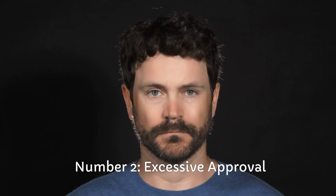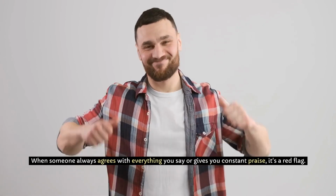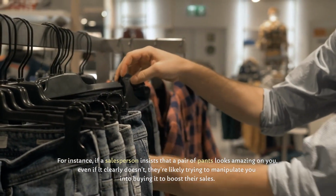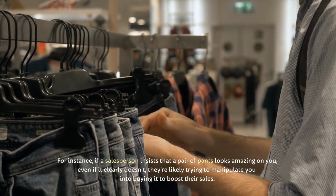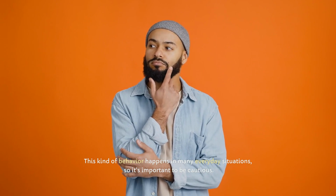Number 2, excessive approval. When someone always agrees with everything you say or gives you constant praise, it's a red flag. For instance, if a salesperson insists that a pair of pants looks amazing on you, even if it clearly doesn't, they're likely trying to manipulate you into buying it to boost their sales. This kind of behavior happens in many everyday situations, so it's important to be cautious.